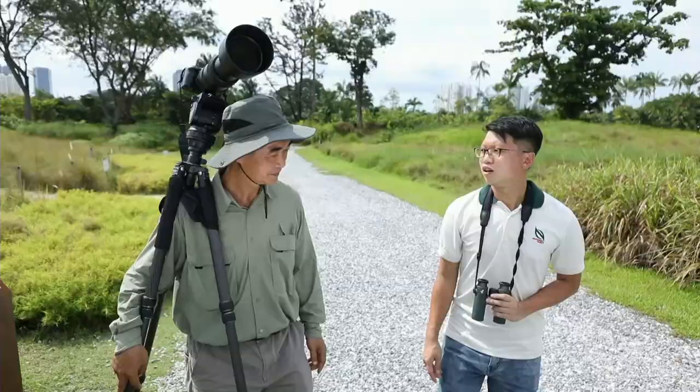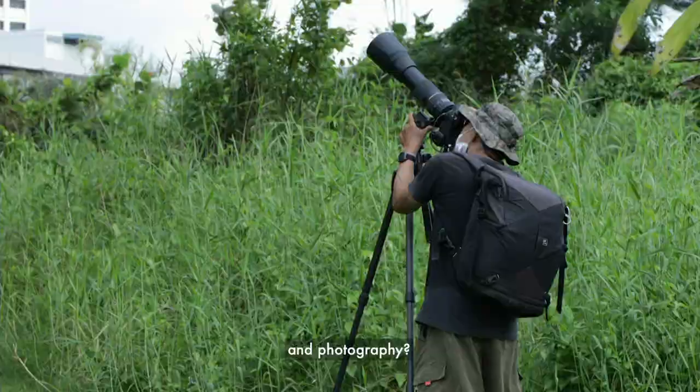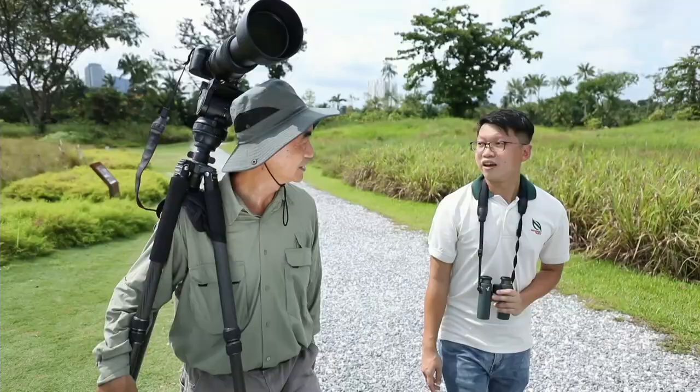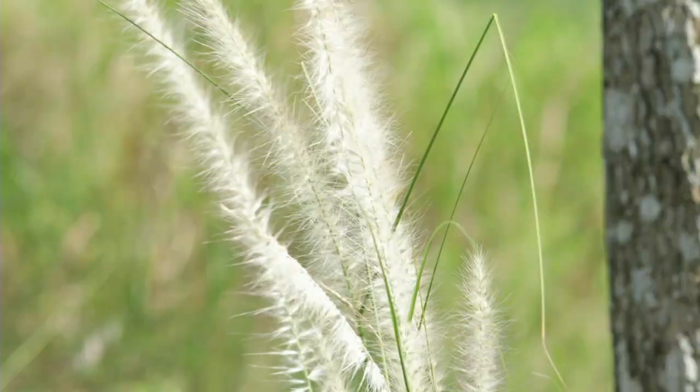Right next to Russell Walk is one of my favourite scenic spots, the grasslands. And do you know that it is also a popular spot for bird watching and photography? Yes, I have seen many photographers around here and there are also dedicated bird hides for bird watching. Okay, let's go and take a look.